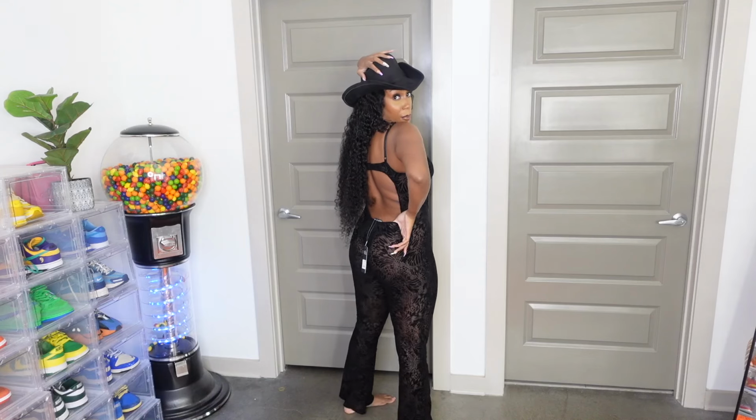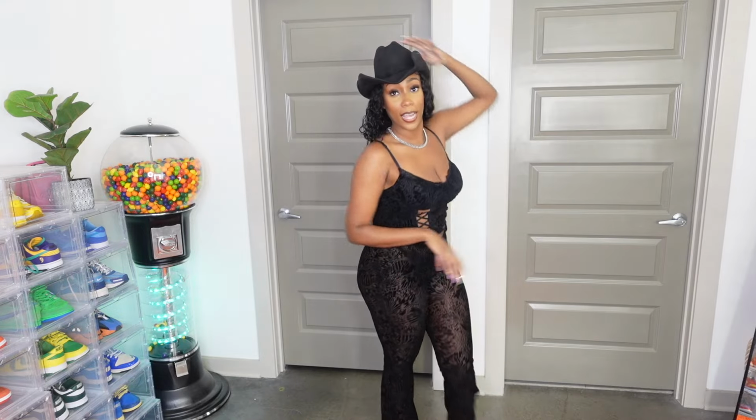I would give this about an 8. It's an 8. See, this is the kind of outfit I want to wear my cowboy hats with. Very, very cute. So that's what I want the cowboy hat for.